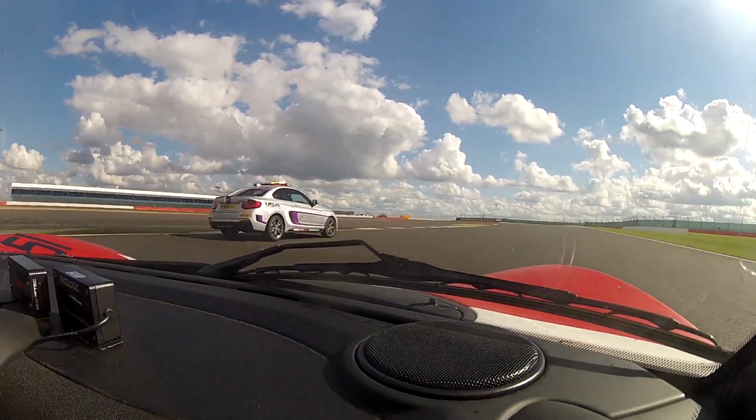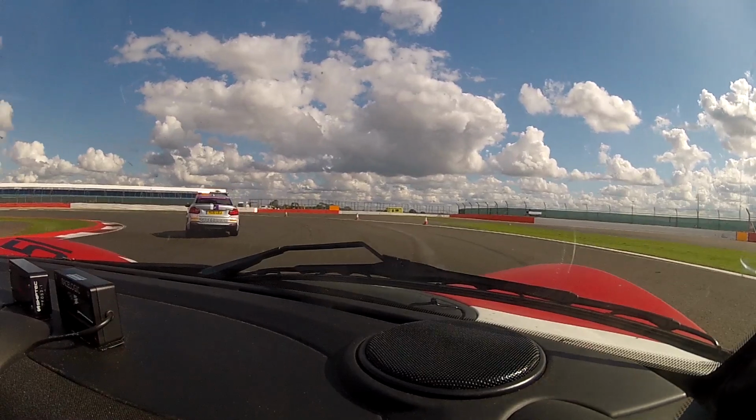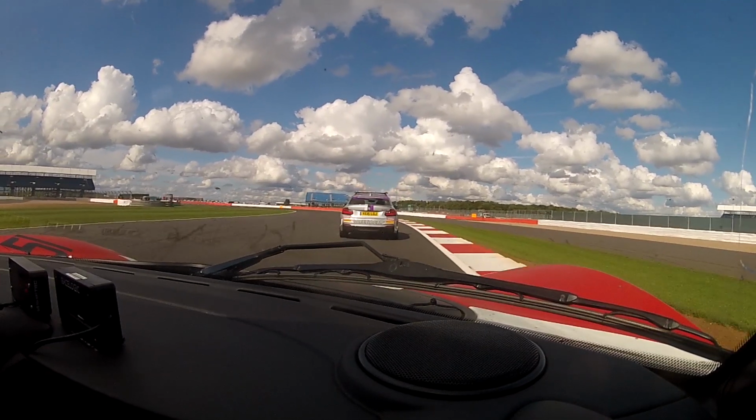So as the cars make their way round onto the new part of the Grand Prix circuit, well, we say new part of the circuit, it's been here for a couple of years now. The cars make their way around the loop and into Village. The safety car will be pulling in at the end of this lap and we'll be getting racing underway then for the 60-minute race here at the Silverstone Grand Prix circuit.